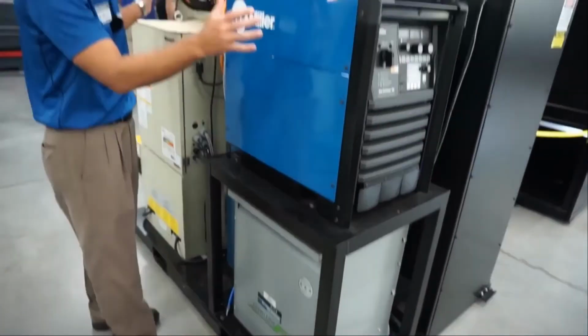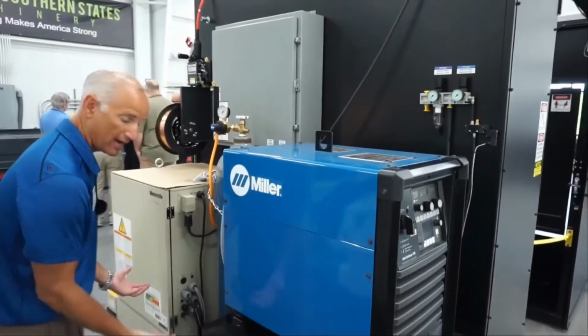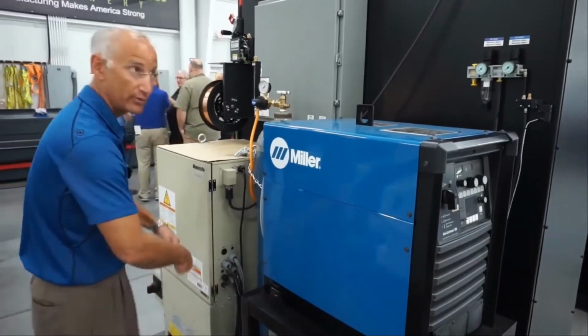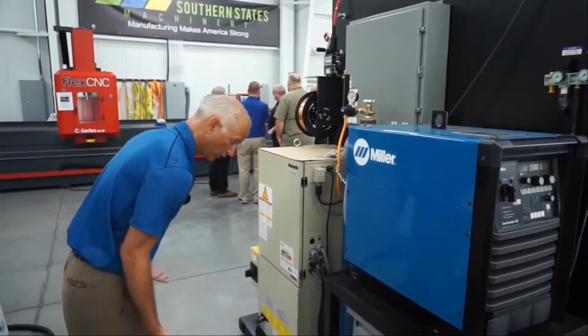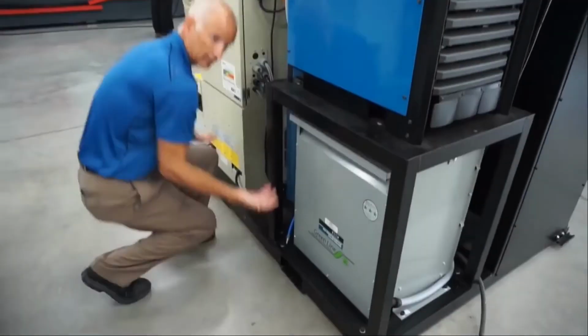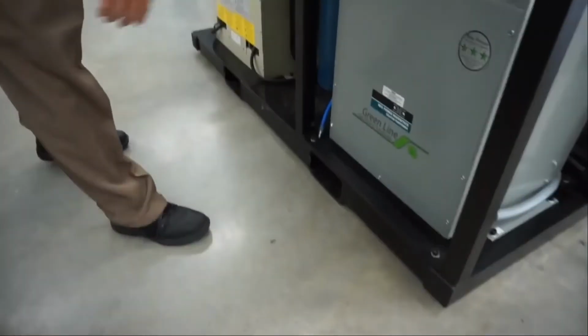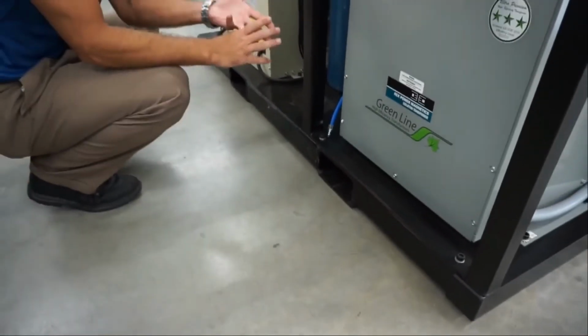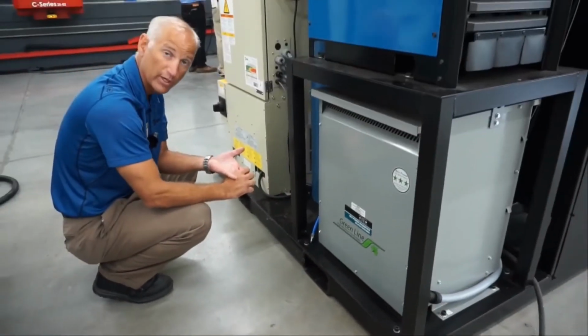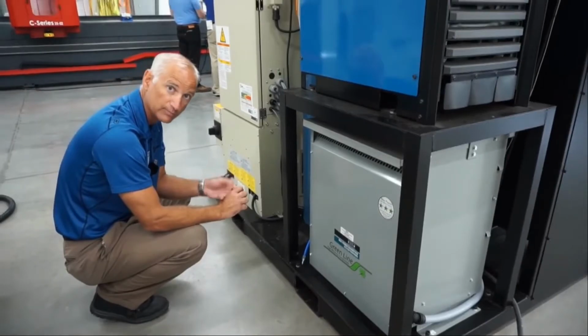This entire system can ship to you in a box truck. The heaviest part of the system is in the back, so when you open the doors to the box truck, this side is facing you. You just take your fork truck, pick it up off the back of the box truck, lift it up, and lay it down on your floor. You lag it to the floor, and all you need is wire, gas, and electricity, and you're pretty much ready to go with our pre-engineered PerformArc line of systems.